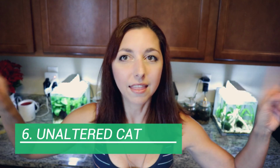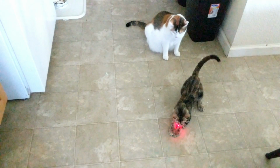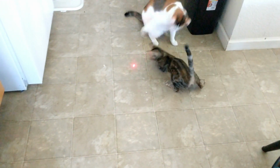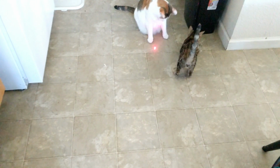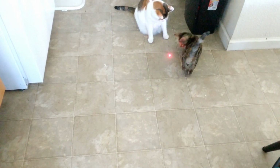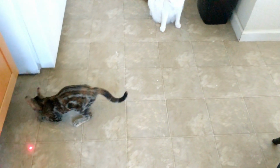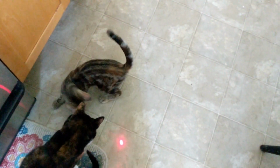Number six, this is a huge one. Your cat is unaltered. Now, there is a misconception that only male cats spray, but females do spray as well. Cats are extremely territorial. I cannot emphasize that enough. And if you have a cat that has not been spayed or neutered, then you definitely run the risk of them spraying in the house.